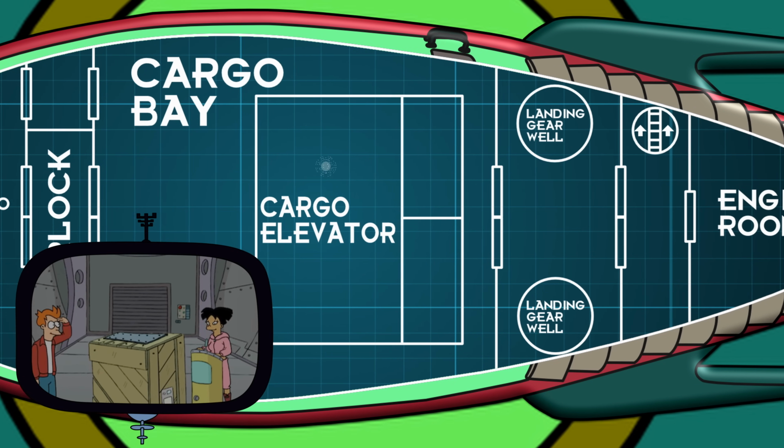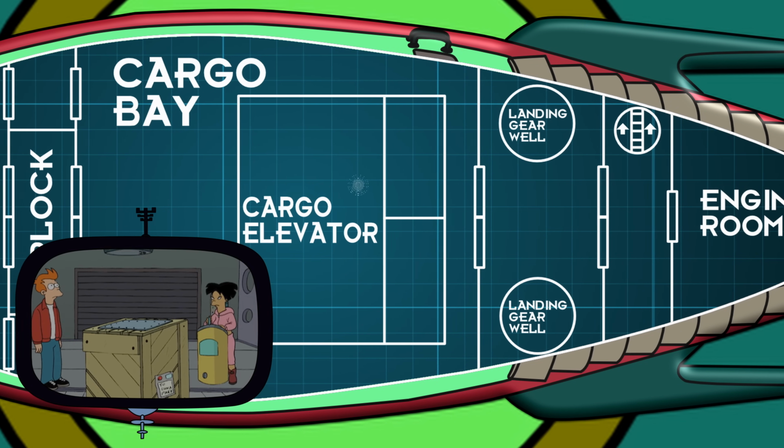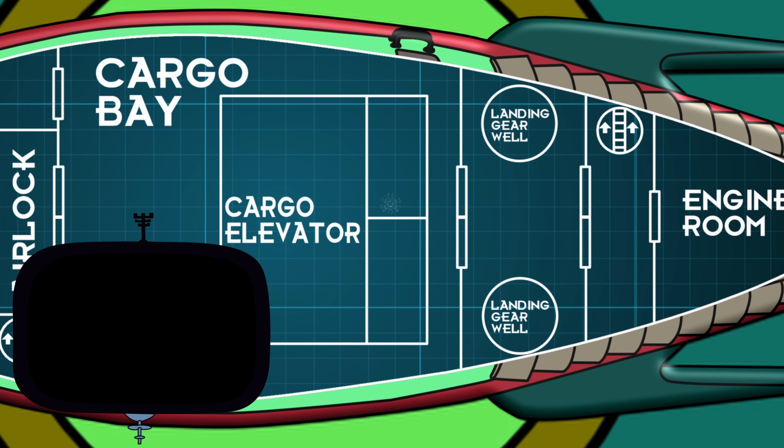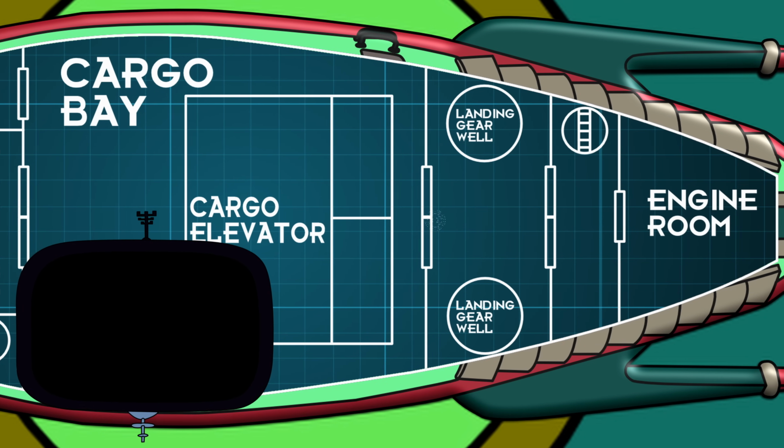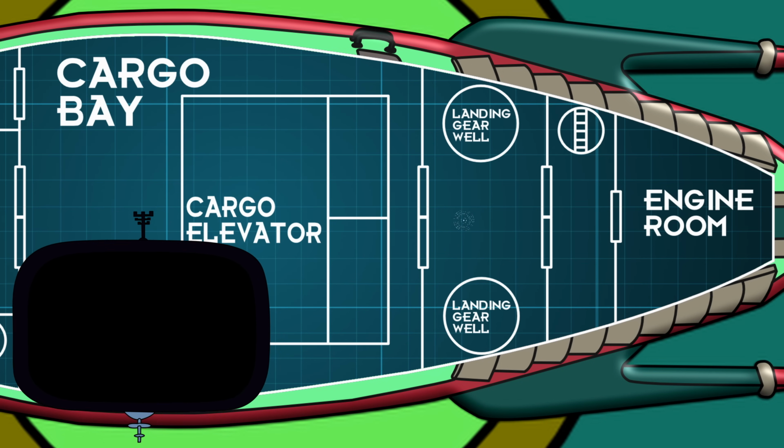Proceeding aft, we find ourselves where the delivery magic actually happens, in the cargo bay, which is complete with a spacious central cargo elevator, in addition to 2 underbelly doors for when you need to quickly airdrop your cargo or munitions in order to stay on schedule. Time, after all, is money in the delivery business and in life.